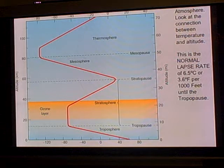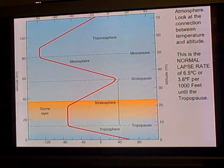Temperature decreases as you go up, and that's a normal lapse rate because this can be measured. For example, 3.6 degrees Fahrenheit per 1,000 feet as you go up until you reach the troposphere. So that's what the normal lapse rate is in a nutshell, and it's important to know for understanding weather that we'll be getting into a little later.